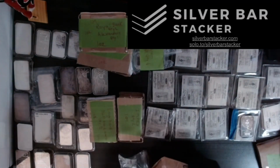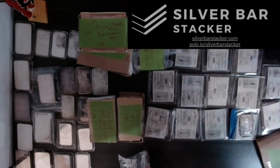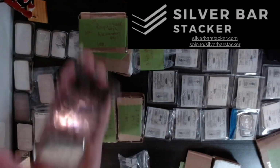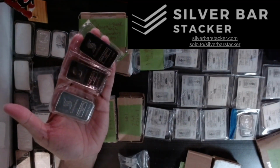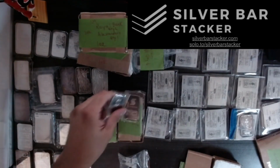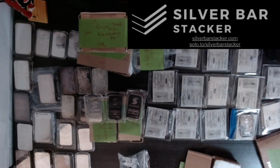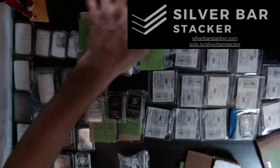Alright, let's see what else we got here. Here we got some Johnson Matthey Scotiabank 1-ounce bars. Okay. So you're sensing a pattern here, right? I know what I like to collect, and it seems that this collector likes to collect a lot of the same stuff. And so here we've got 3 Scotiabank silver bars produced by Johnson Matthey, all in the original factory seal. And I know that the 1-ounce Scotiabank Engelhard bars are 1000 minted, and there's only one type of those.